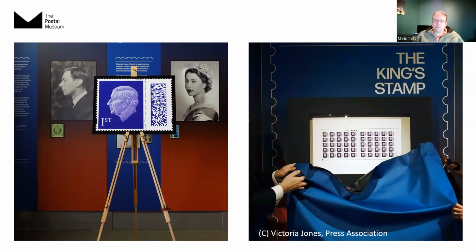So this was photographed in advance during this kind of press preview, ready for the image to be released to the press the following day. And the following day, we had BBC Breakfast News broadcasting live from the museum, doing a piece about the new stamp. It attracted incredible publicity, international publicity.